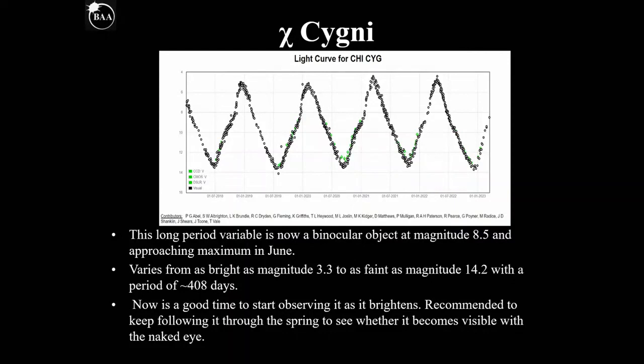So over the next couple of months, it'll be an object that you can see with binoculars, an object which normally requires a larger telescope to see as well. So you'll be able to follow this into the spring and summer and see how it varies. And again, as I said, there'll be charts on the BAA variable star section website to enable you to find this. So I think it's just about time, David, so I'd like to finish, and thanks very much for listening.